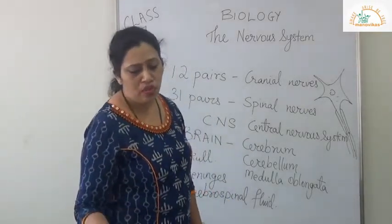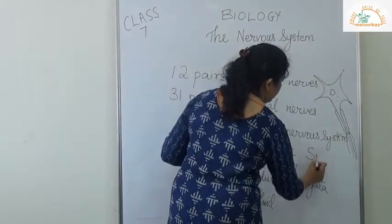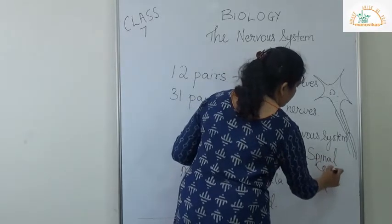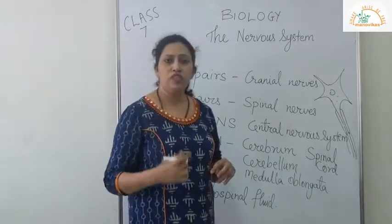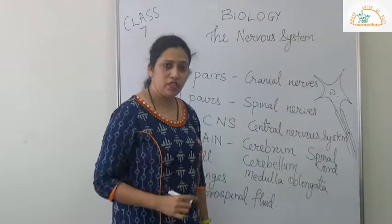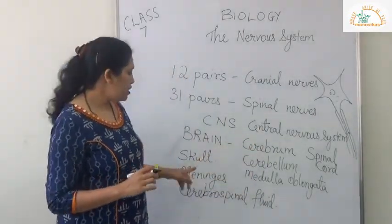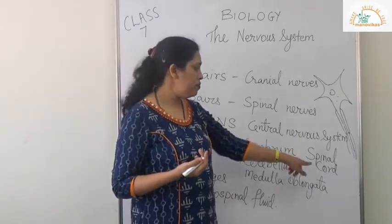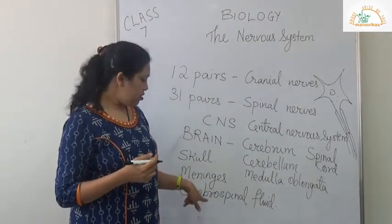Now coming to the spinal cord, it is just the continuation of the medulla oblongata, and it is a cylindrical soft structure just like the brain. It is also covered by a bony structure. Instead of the skull, it is the vertebral column there, and it is also covered by the three meninges and the cerebrospinal fluid.